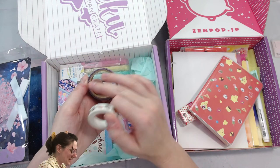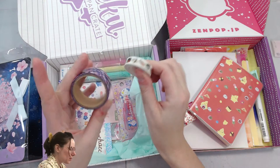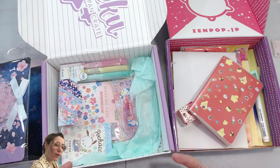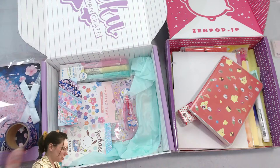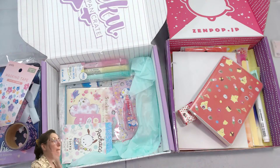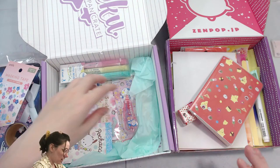Like, if you look at this, it's on a bigger roll. It's a lot thinner. You're probably not getting as much tape. Also, Inkucrate has a lot of Amifa products in it, and I'm kind of starting to get the impression that Amifa is more of a bulk supplier. So just having handled their stuff, it's the sort of stuff you'd find at Daiso, and I love Daiso, but I don't necessarily feel like they're always comparable.